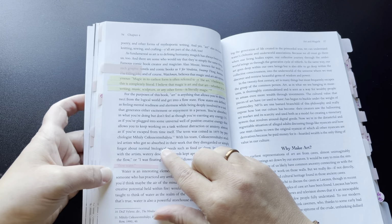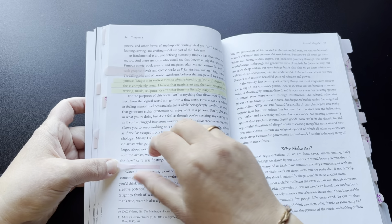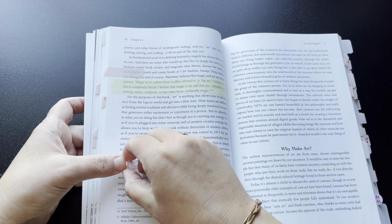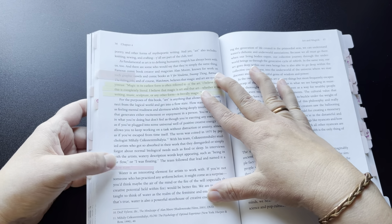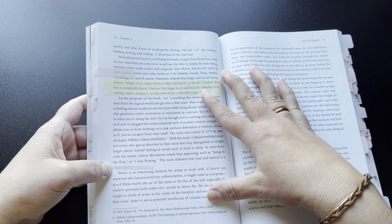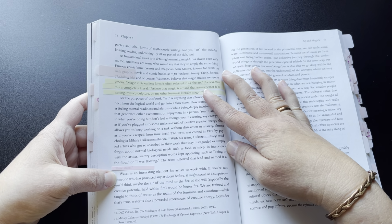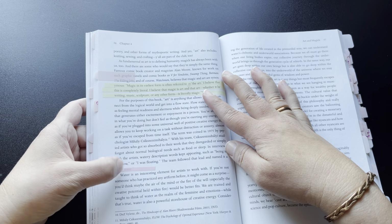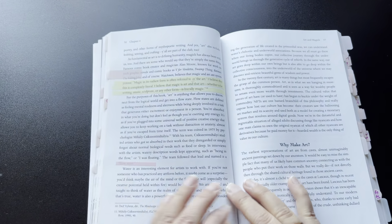What did I mark here? Some of these, as you notice, are a little bit harder to see through, so in the future I'll probably stick to buying yellow ones, but I really like having these to flag specific sentences. Flow state. Being in the flow, or I was floating, the team followed the lead and named it a flow state. I really liked the use of that term, and I wanted to research its use a little bit more.